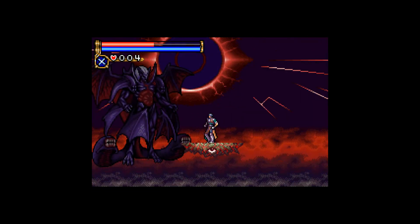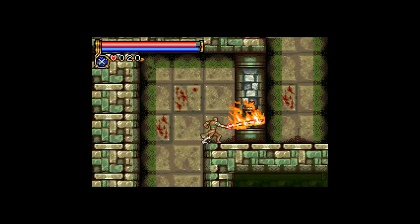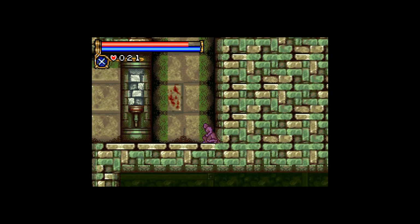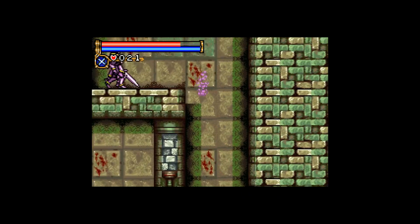You do also get a wall kick ability, but I never saw this used in a way that might make it easier to fight a boss or saw any application for it other than just getting to places that you couldn't get to before.